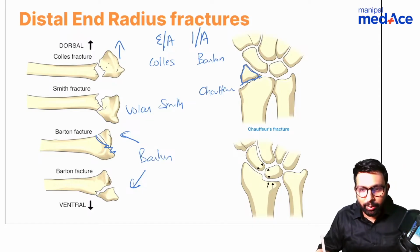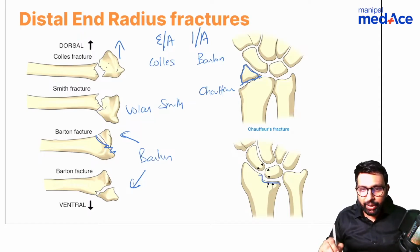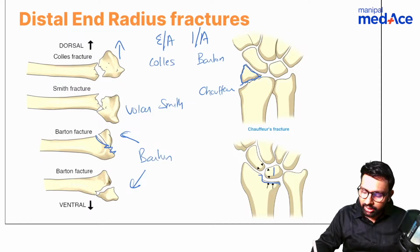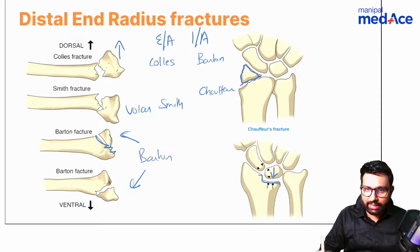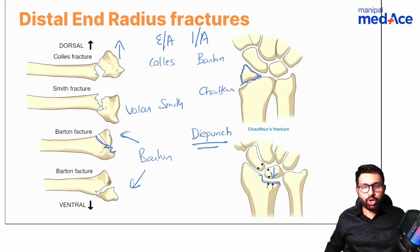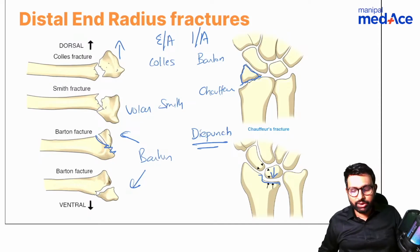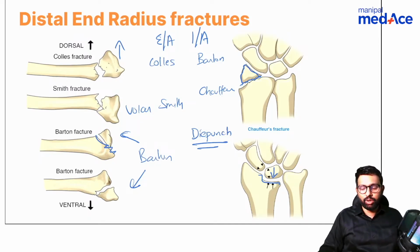And one more that is not mentioned a lot in most of your lecture videos is another intra-articular fracture where there is depression of the lunate fossa. Can you see here, the lunate bone goes and smacks into it, resulting in depression of lunate fossa. This again is an intra-articular fracture. It is called a die punch fracture. Please remember this one extra point. So, three intra-articular, two extra-articular fractures of distal end radius that you have to remember.